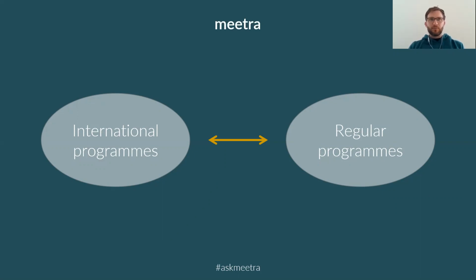The regular programs are those that have been around for many, many years at German universities. They are mostly aiming at German nationals, so German students. They're in German language, and so they are not specifically dedicated to international students. And as such, the demand of German language that you have to fulfill, the level you need, is a lot higher than in the international programs.